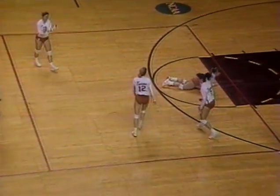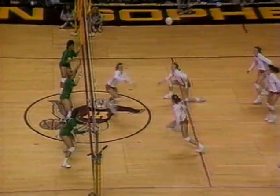T. Williams puts one away, and Hawaii gets a much-needed side out. T. Williams does not look happy, nor should she. One of the finest players in the country. Her team really having a difficult time here in the early going.